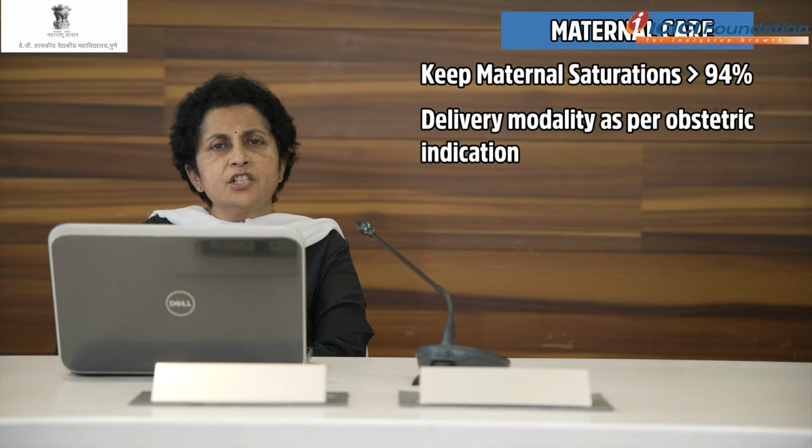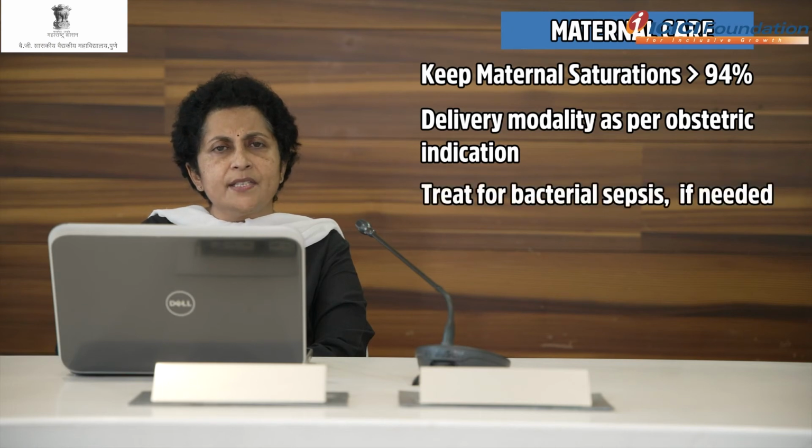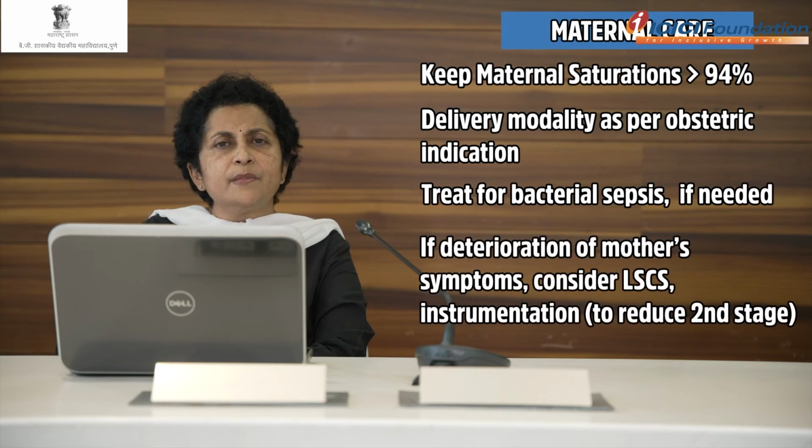So what is the care we need to take during labor? What is the maternal care and what is the neonatal care? For maternal care, we need to keep the mother's saturations above 94%. The delivery would be as per an obstetric indication. There is no indication to perform a cesarean section just because she is COVID positive. In case there is bacterial sepsis or a suspicion of bacterial sepsis in the mother, we need to treat her. And if it is determined from the mother's symptoms that she needs an LSCS, that would need to be performed.